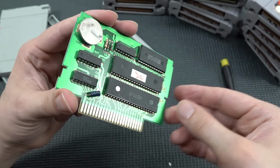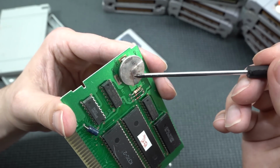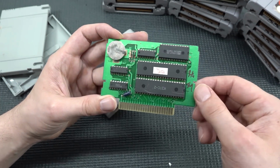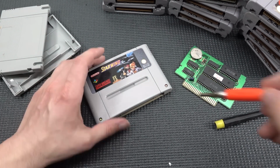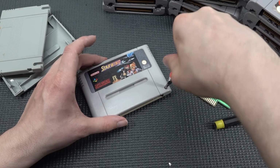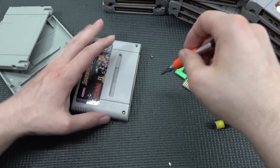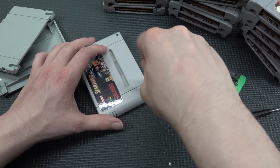Never seen that before. It comes with a built-in battery, so I'm guessing this particular one is going to need replacing because these things are super old now. But yeah, the PCBs on the fake ones are just going to be completely different. Let's see if I can open up this cartridge itself to give you an example of how the Super NES cartridges look. And you always need to be careful, particularly when it comes to the very expensive games.